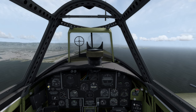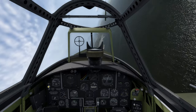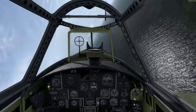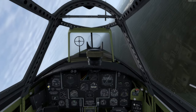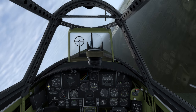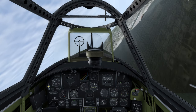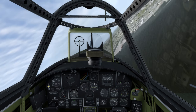Let's do a steep turn. And pull. Maintain the horizon. Pull a lot of G's there. Use a little top rudder to keep ourselves from coming down. Nope, I'm descending. All right. We're good. Lost a little altitude there.